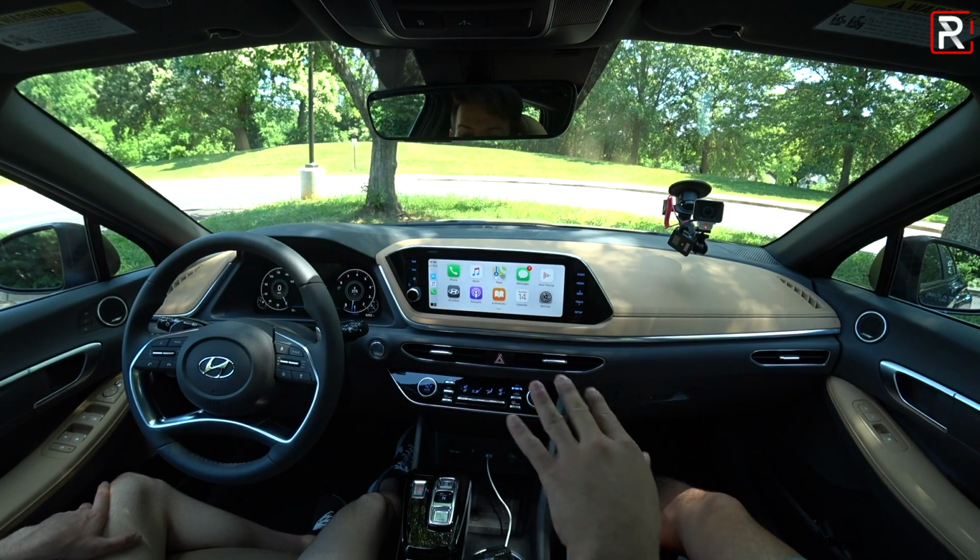Now, when I first did the Hyundai Sonata video, I said that the CarPlay was annoying because it didn't do full screen. Hyundai actually emailed me after that video and told me that you can do it, and I found the setting in it, and voila, here is the CarPlay in full screen.